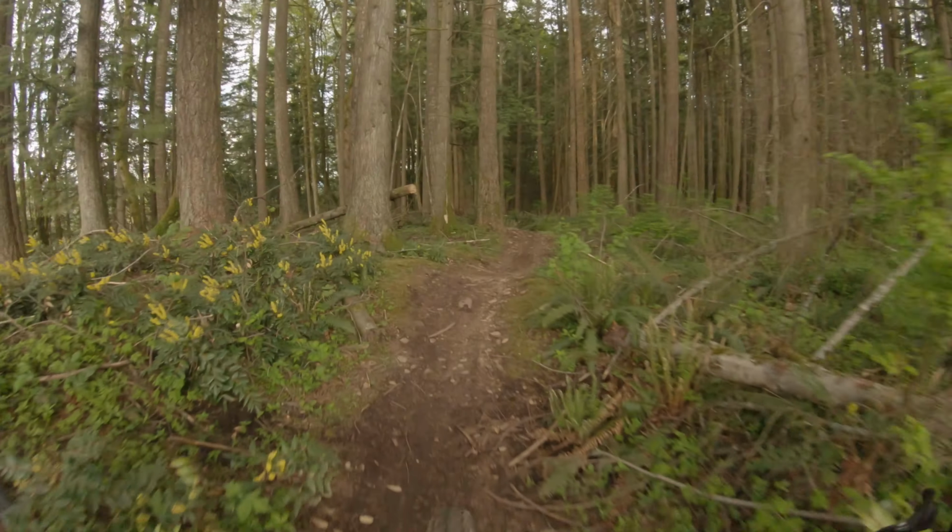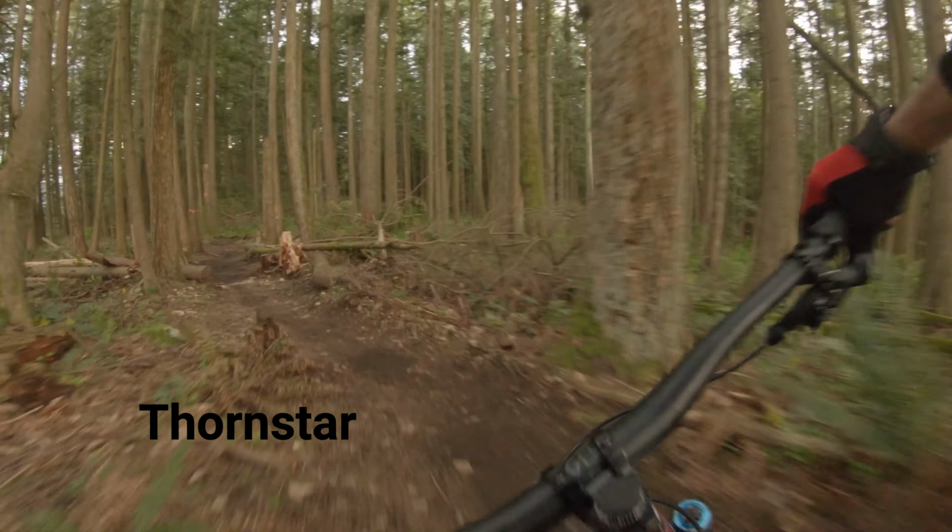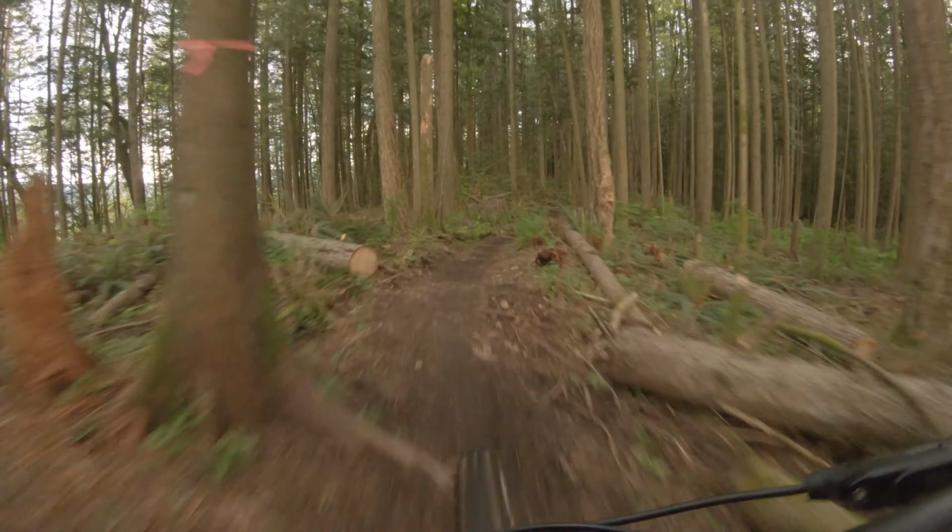This next trail is definitely one of my favorites. It's called Thornstar. It's a black flow trail with a little bit of jumps, small gaps, and some really nice corners. Great trail.